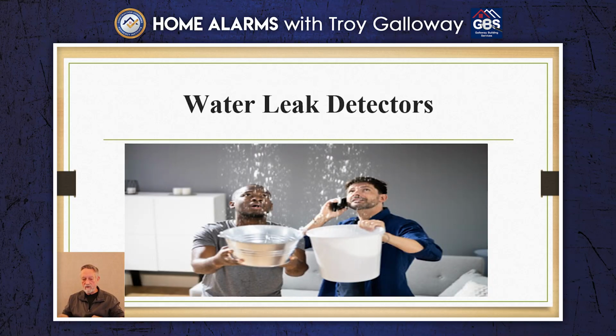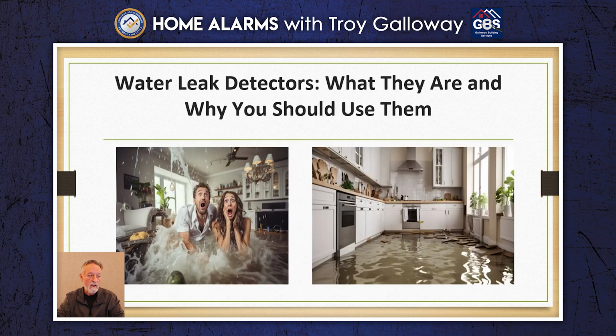So, water leak detectors. I never really thought much about a water leak detector in my time. I never heard of anybody ever having such a problem. But with new technology and the ways that people are living, things have changed. And let me just give you a couple of stories.